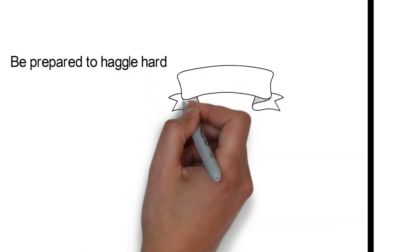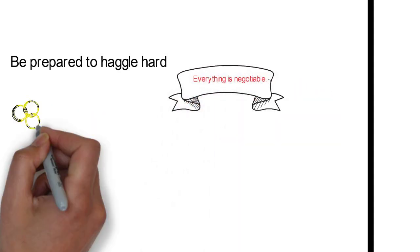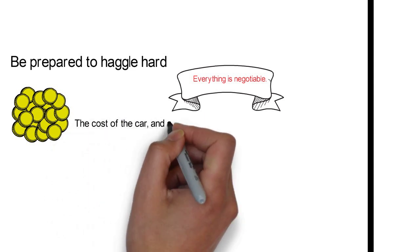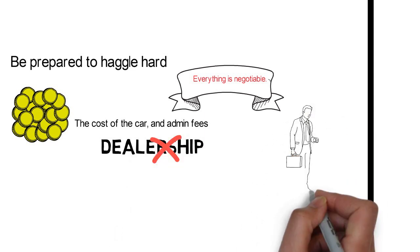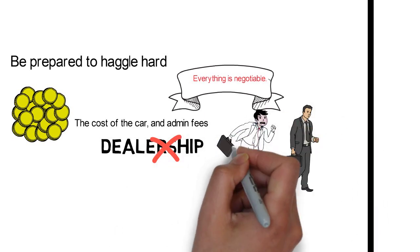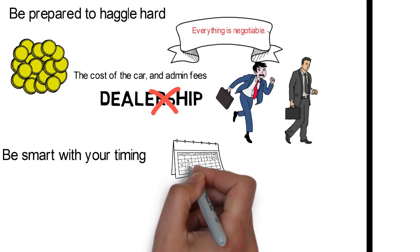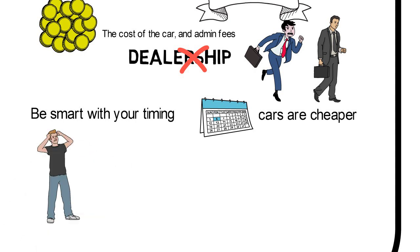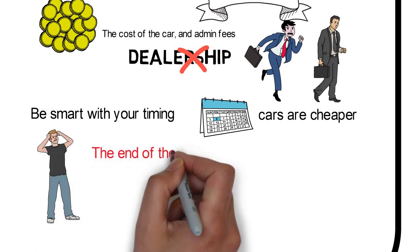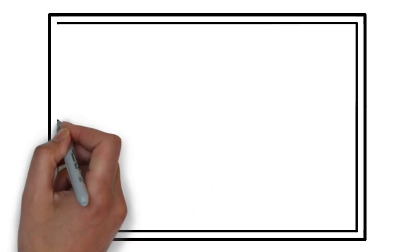Be prepared to haggle hard. It may not be evident, but the reality of car finance is that absolutely everything is negotiable. This includes the cost of the car and admin fees that may seem fixed. The dealership makes no money if you walk away, and you'll be surprised how far they're willing to bend to stop that from happening. Be smart with your timing. There are times of the year when cars are cheaper, and not taking advantage of this fact is a fool's error. The end of the financial year is an obvious one, but you can also save major dollars around Christmas and the start of the new year.